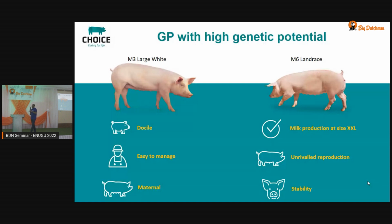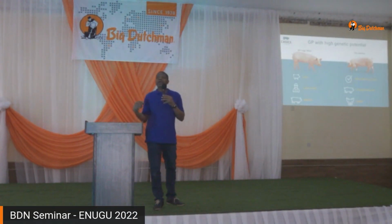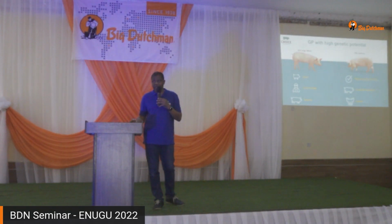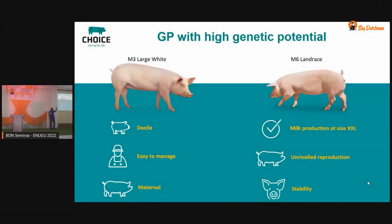Now, I would like to underline something here, because I usually hear pure line this, pure line that. If you are a breeder, a certified breeder, underline that as well, you should be having Landrace and Large White. And basically, I prefer the Large White as a sow. Then you cross with a Landrace.